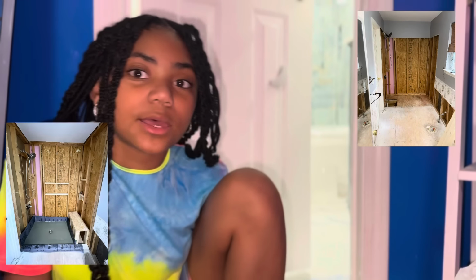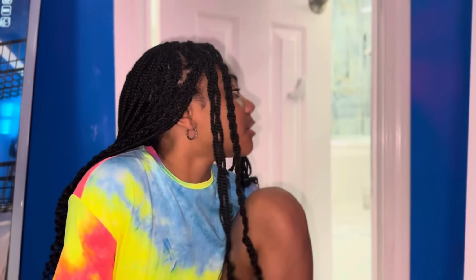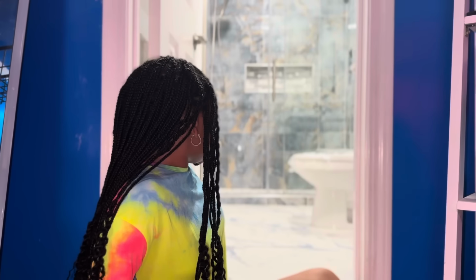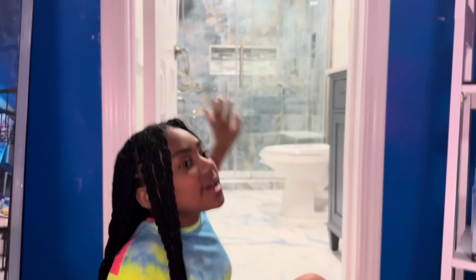Alright, so did y'all remember what my bathroom looked like before it was renovated? I'm gonna drop some videos because I don't think some people have seen my bathroom. Here is the bathroom. I'm gonna show it to y'all before we decorate it. And finally, y'all, I used to have a bathtub, but now I got a shower. That's all I wanted was a shower. So, period.